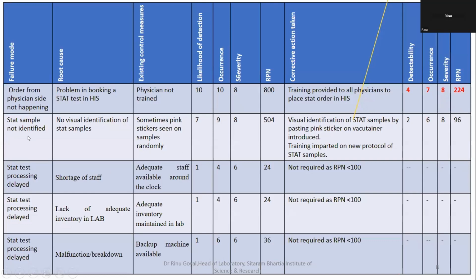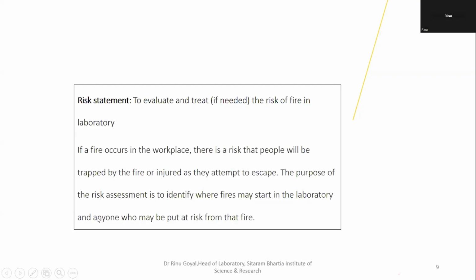So for the stat sample not identified, there was no visual identification, because I have told you that they were just doing it randomly from their own knowledge. There was no system. Pink stickers were not available at all workstations. So now they have started using stat stickers and the detectability became high. They could detect it, and the number has come to 96. So like this, you can proceed further.